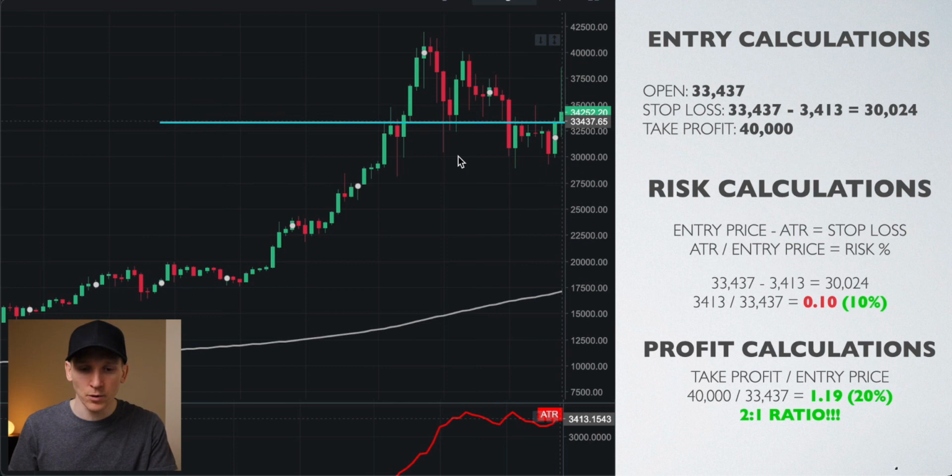This is our entry in blue. Our entry, 33,437. You can see the ATR right here. ATR is 3,413. That's our stop loss. Our entry minus ATR. We're at a level of 30,024. You might want to just say 30,000 to make it easy. Next, what's our take profit?